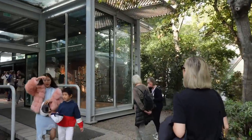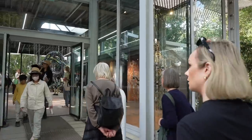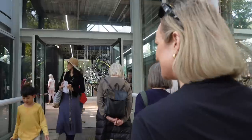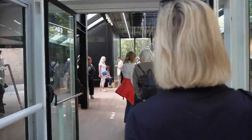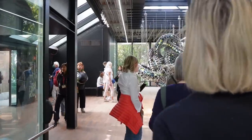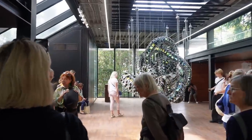This is the Republic of Korea Pavilion, which features works by the artist Yoonjul Kim. And the exhibit is titled Jeer, and it features a, quote, body of entanglements, which in a second, you'll understand exactly what I'm talking about.